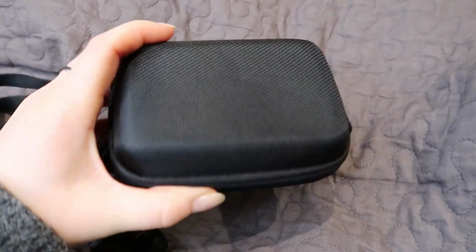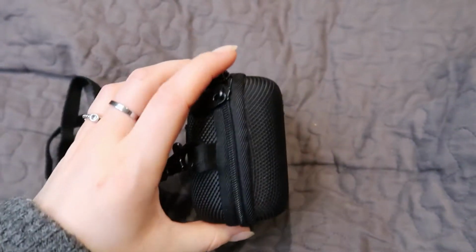The only thing that really sucks when I bring a book, and I'm considering switching that out to getting a Kindle or a reading app on my iPad instead. I also bring my camera that I'm filming with right now, so it will be in one of these holders, in this camera bag. That will be in my purse as well.